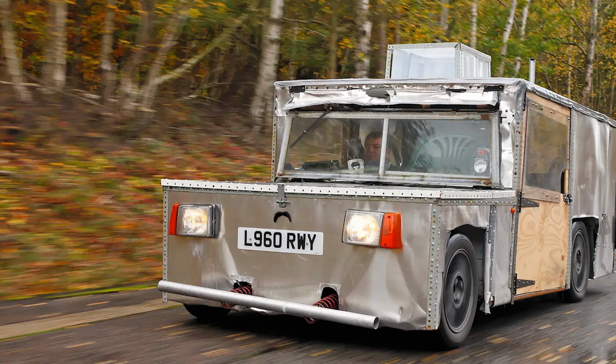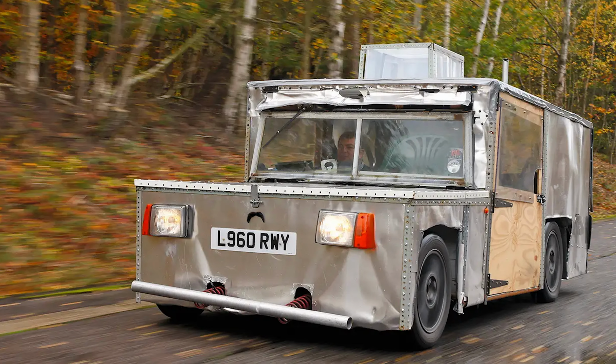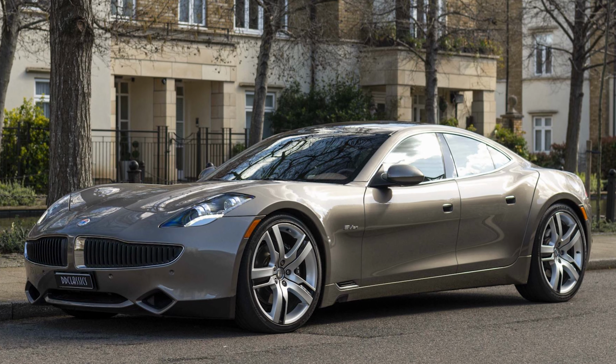This is something similar to what Top Gear made when they built the Eagle Eye Hammer Thrust Jeff many years ago. Or, if you wanted something a bit more refined, the Fisker Karma. Neither of those used a rotary engine though.